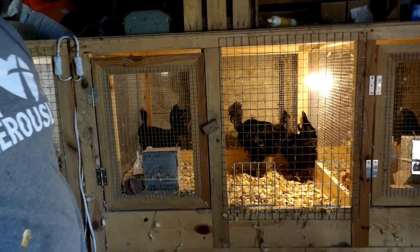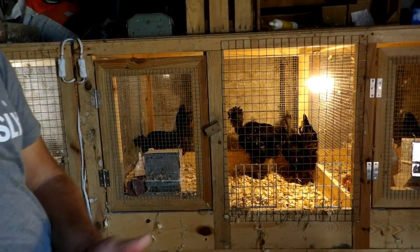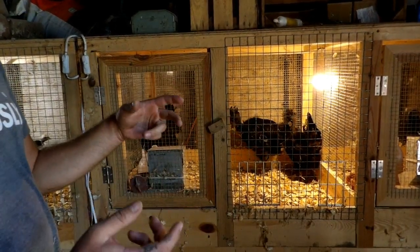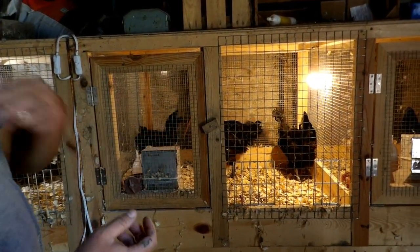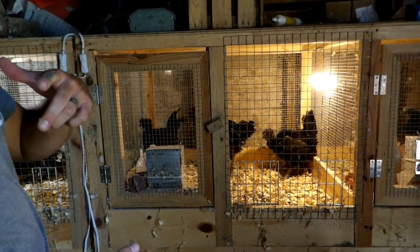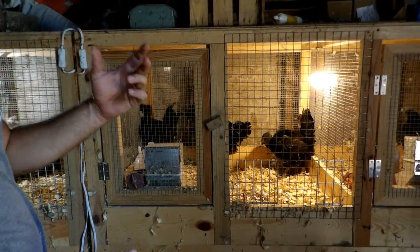And now we are on generation 3, where I'm getting a pretty good number, about 50% genetically pure naked neck gene, where they have no feathers on the neck, and most are coming out really black skinned.